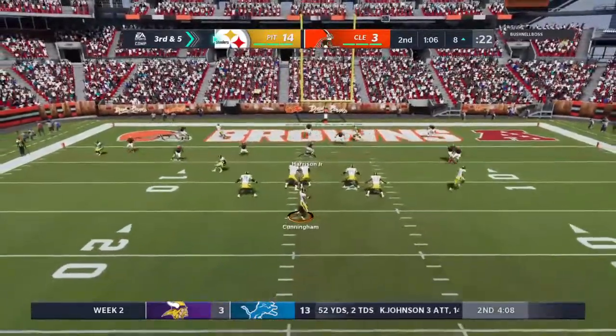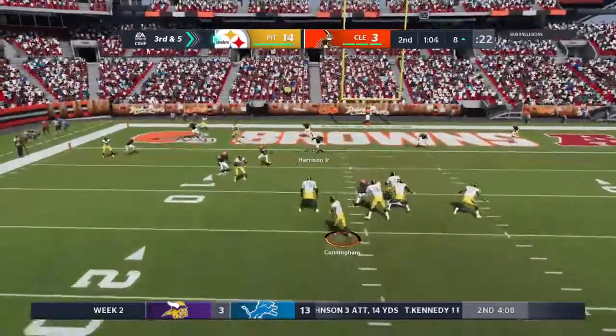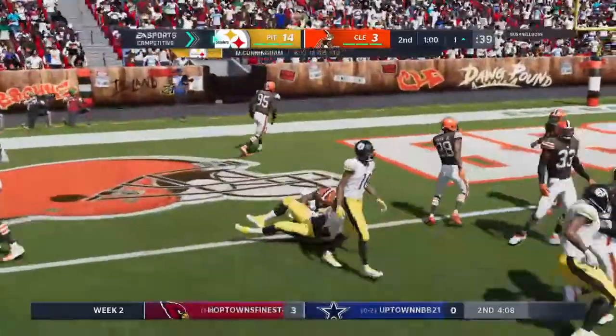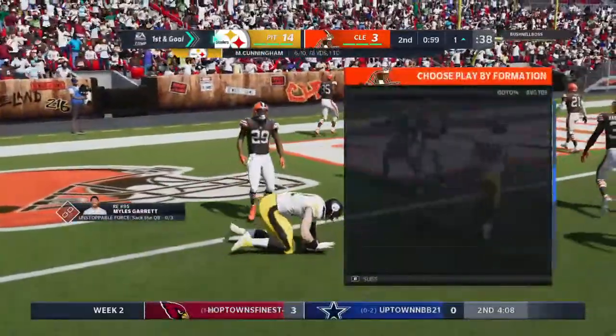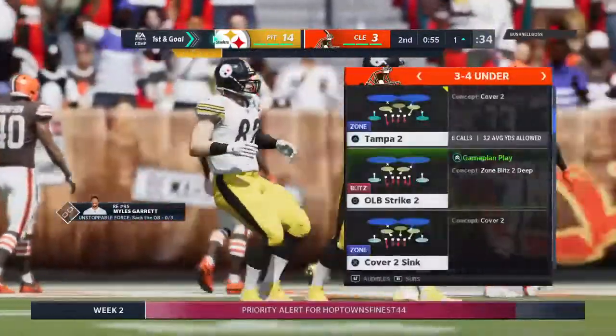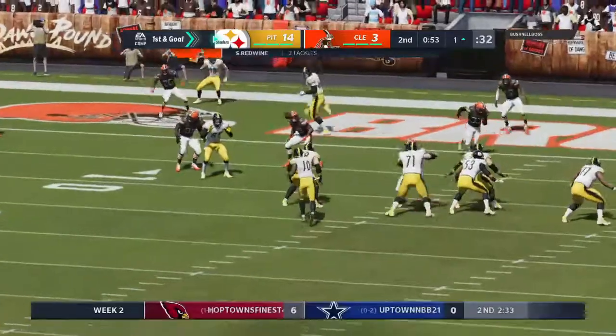He'll drop to throw. This is caught. Gronkowski. And the Steelers are going to have 1st and goal as they try to finish off this drive with 6 points. They're able to convert on 3rd down, and that sets up a 1st and goal.